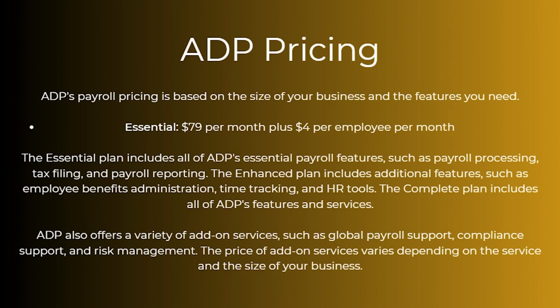Now there's also the enhanced plan, which includes additional features such as employee benefit administration, time tracking, and HR tools. And there's also the complete plan, which includes all of ADP's features and services. ADP also offers a variety of add-on services such as global payroll support, compliance support, and risk management. The price of add-on services depends on the service and the size of your business.